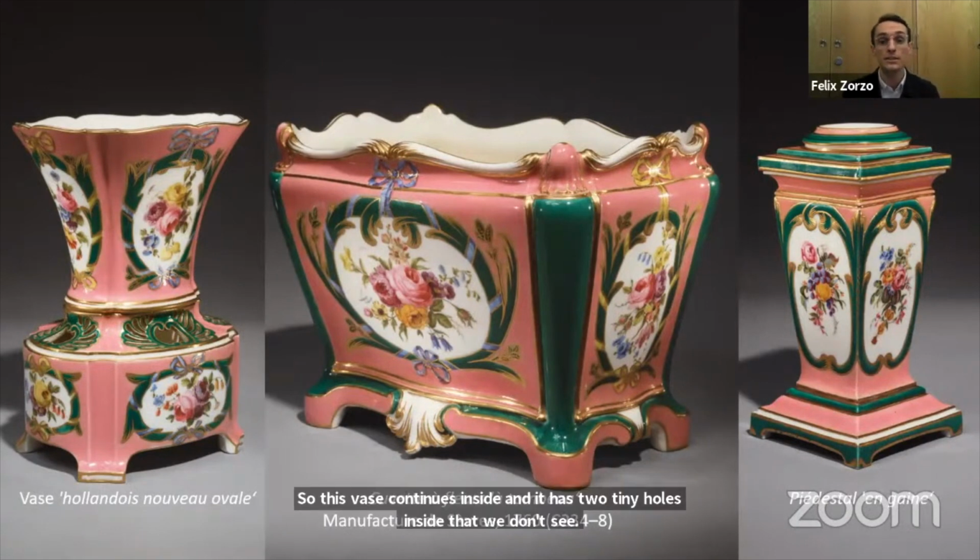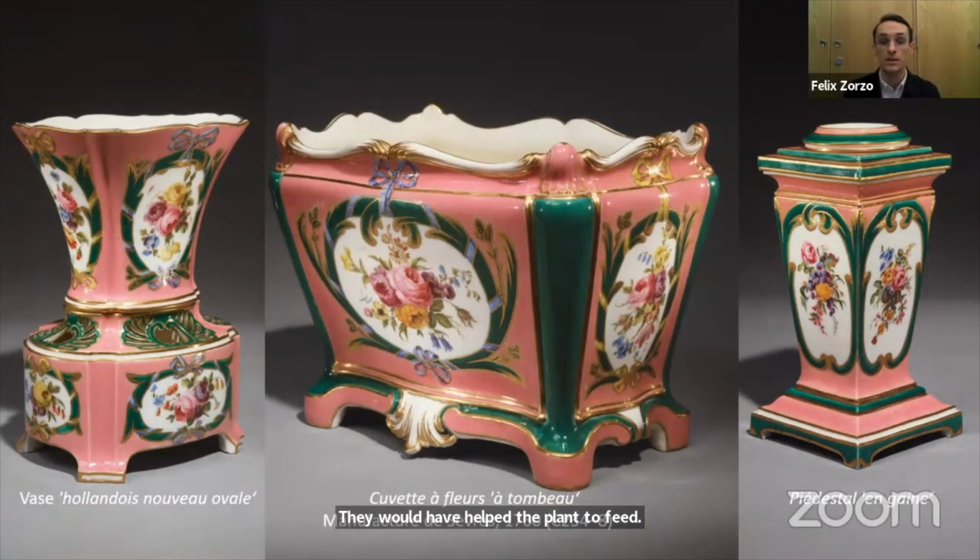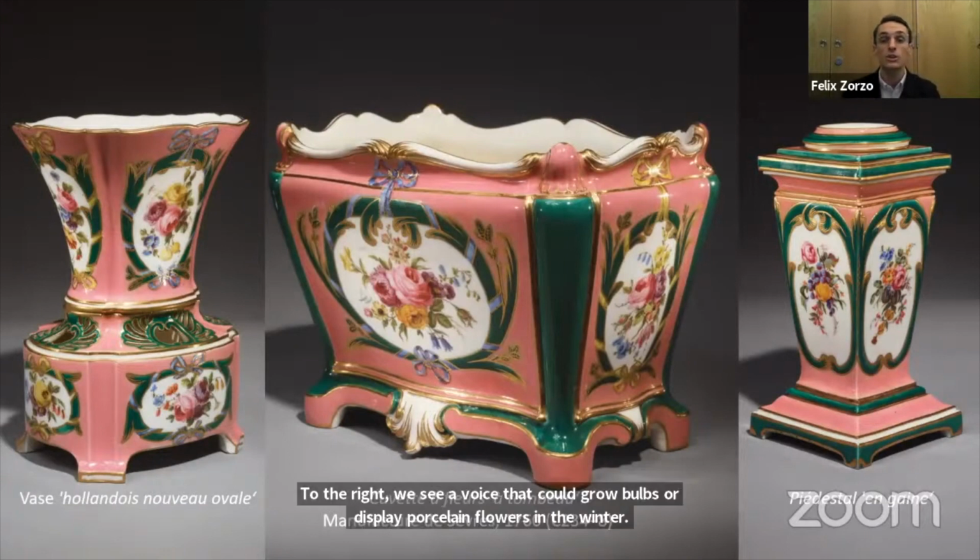And to the right, we see the pedestal-shaped pot that could be used for growing bulbs in the spring and summer, or also for displaying small porcelain busts or bouquets of porcelain flowers in winter. The tradition of growing bulbs in ceramic pots was popular from the 17th century, when specific pots for growing bulbs, such as the famous tiered pyramid produced in Delft, could be found in collections in France and England.